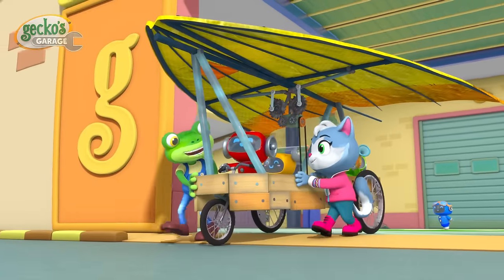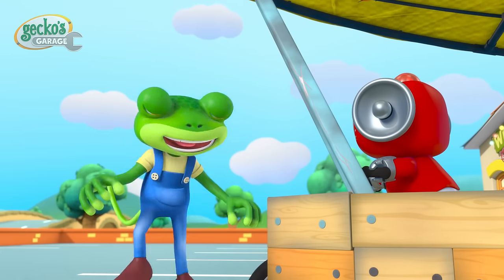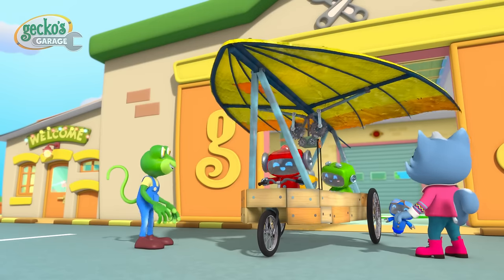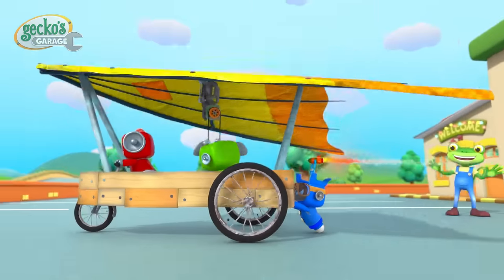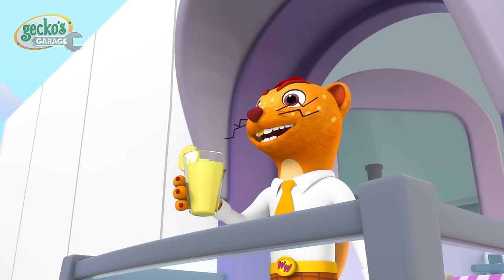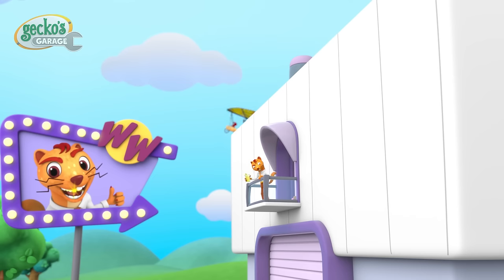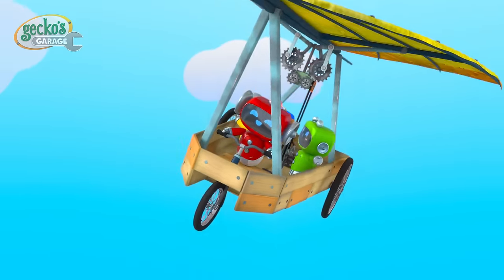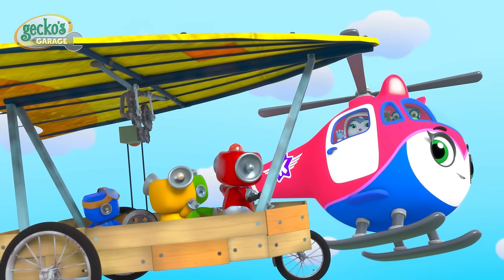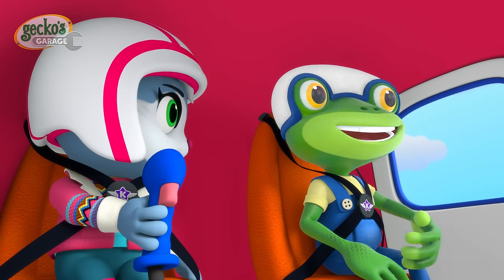Amazing work, team. That was quick as a flash. We built a flying machine from a pile of trash. Go, go, Mechanicals. It's time to fly high up in the sky. Nice and clean after touching that horrible junk. And it's vanished already. I'll never see that rubbish again. We are quite a team. On land and now in the air. Yes, Cap. That's true. And the sky's the limit to what we can do.